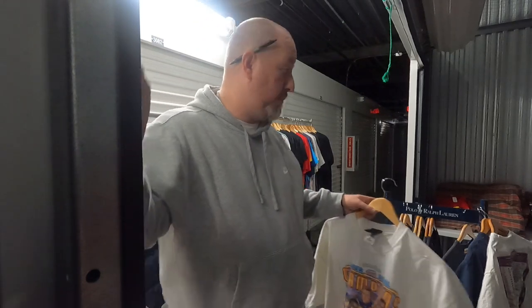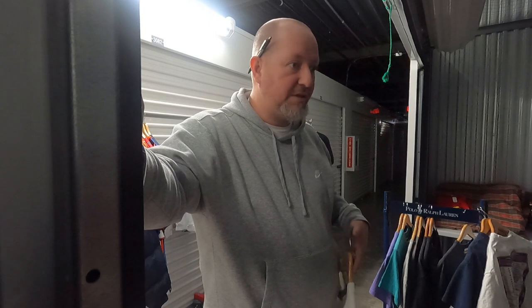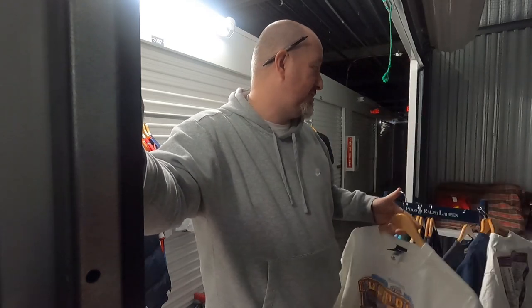And I didn't tell y'all, when I bought these shirts, the last three that I showed, I went up to the counter and they gave me an extra 10% off each item, which is kind of crazy. So I got these shirts for pretty cheap for what I'm gonna sell them for.